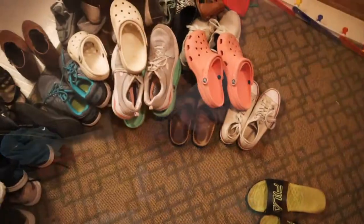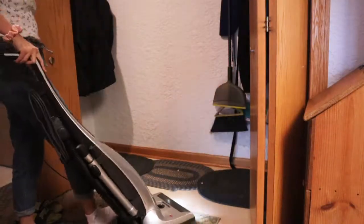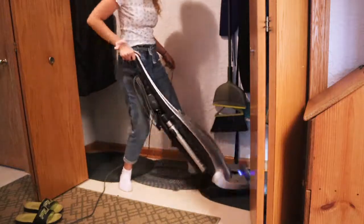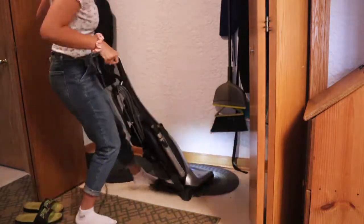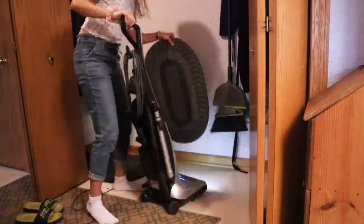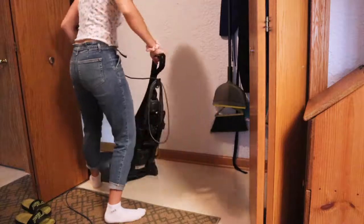But what I'm doing here is giving it a nice vacuum, because since it's a shoe closet and just a lot happens in this area, it doesn't really get vacuumed very often. So it's really important that we just get all that out of there and start with a fresh and clean space.